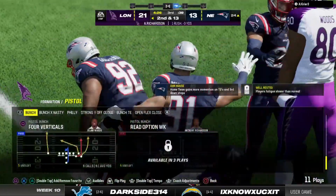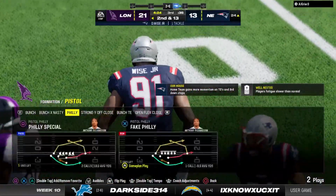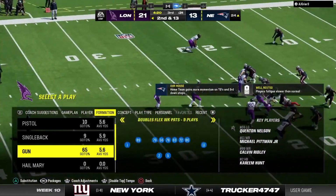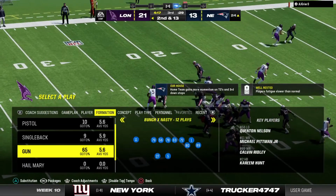And he probably should have given that one off, as he's going to get hit and taken down behind the line. A loss of a full 3 yards, and now it's second down.